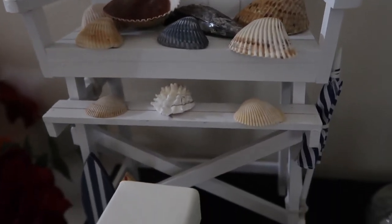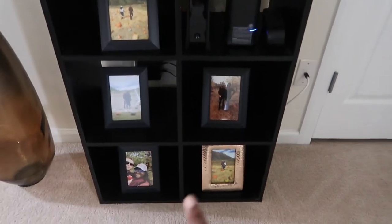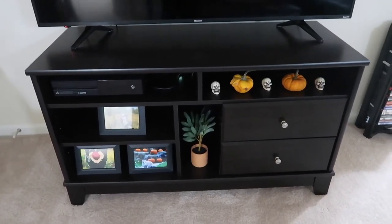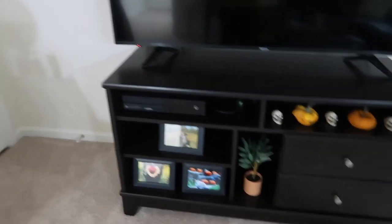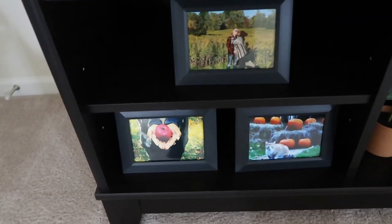Has all the cute little seashells. And I'm going to take these out at some point. I just don't know what to put in there right now. Another area. So we just got this entertainment stand. I like it. It's just shaped so weird because of the horizontal narrow shelves. But because it's the fall season, I put some of our fall pictures out.